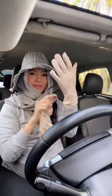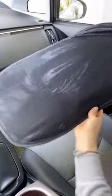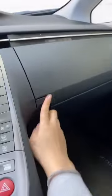But if that's not enough sun protection, then I bring out the big guns, my window shades for the driver's side and the windshield. Let's just say zero sunlight touches me while I'm driving.